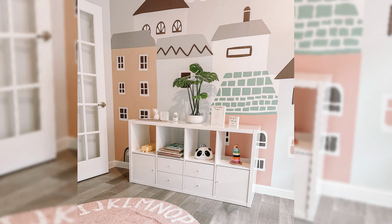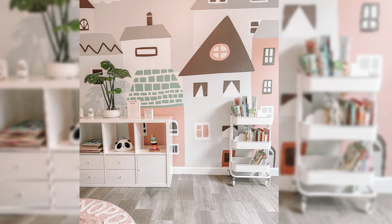So when you're thinking about that, you're looking for bright colors, different patterns. My specific color palette was pastels, slightly pastels, and more of a Nordic color palette as well. So that's what led me to the option that I chose for her playroom.